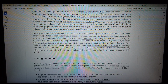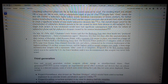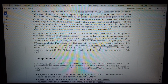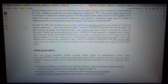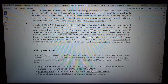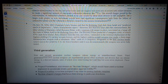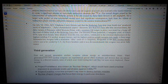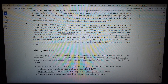The intense neutron bombardment of the soil, the device itself and the support structures also activated their stable elements to create a significant amount of man-made radioactive elements like cobalt-60. The overall danger posed by the concentration of radioactive elements present at the site created by these 3 devices is still negligible, but a larger scale project as was envisioned would have had significant consequences both from the fallout of the radioactive plume and the radioactive elements created by the neutron bombardment.